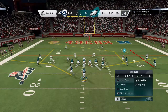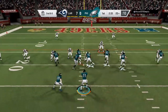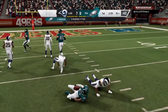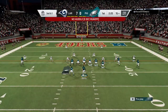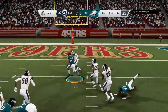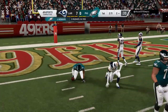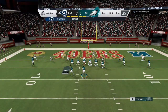They'll come out in a 4-receiver look, 3 men to the right side on 2nd and 6. Running from the gun with Howard, and he'll take this down for about 4 yards, down to the 15. They'll try to run for it with Howard, and they corral him just a couple yards shy of the end zone. They're able to convert on 3rd down, and that sets up a 1st and goal.